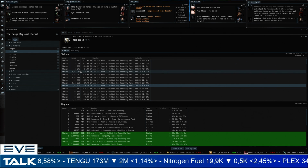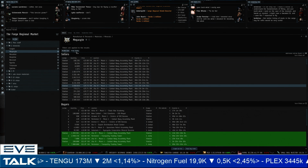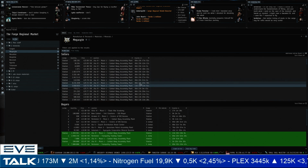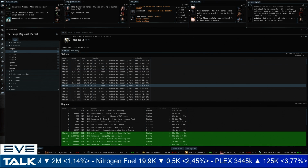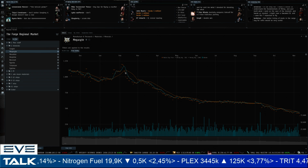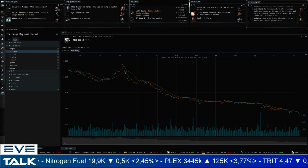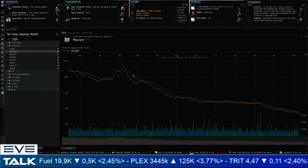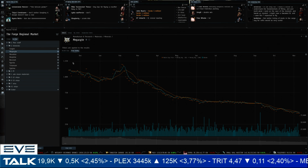So you get this massive gap opening up between sellers and buyers here, and you get this constant flow of more of them. 48 hours ago, 24 hours ago, always probably 5-10 sellers. All right, time to dump, time to try and eke out the ISK for our moon. And that's what we're seeing here. Constant pressure on the price of megasite.